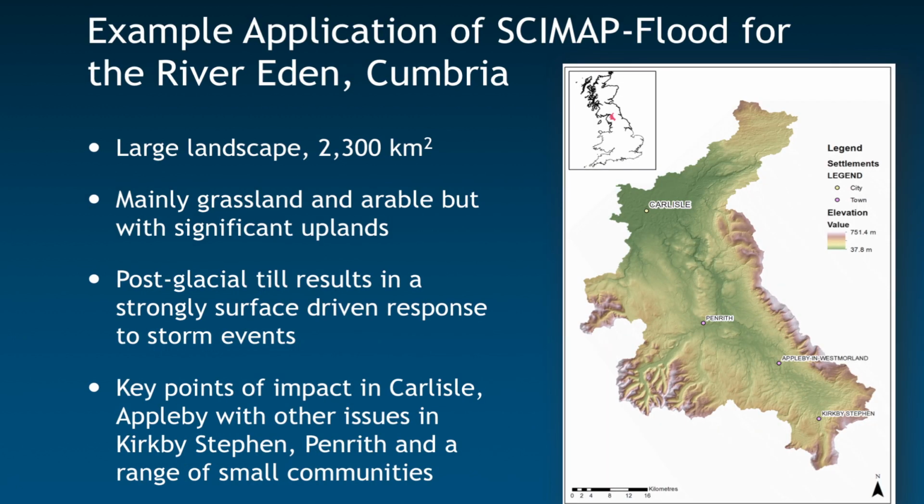So I've got an example application, which is for the River Eden. For those of you who don't know it so well, there's a few places I'll be talking about. So Carlisle sits here at the bottom of the catchment. You have Penrith here, which doesn't sit on the main stem of the River Eden. You've got Appleby here, which was flooded quite significantly, and that is on the main stem. And you've got Kirkby Stephen at the top here, which again is on the main stem.